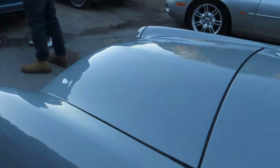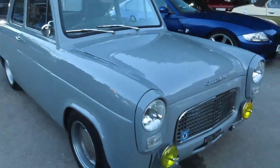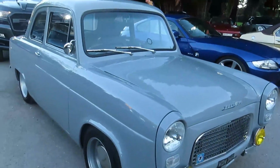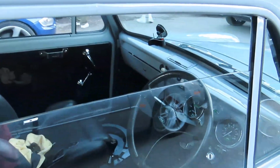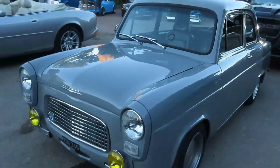Under there will probably be some form of later, maybe twin overhead cam, or at least an overhead cam of some sort, 4-cylinder engine. But I actually do really like how that car's been modified. Really nice set of Lucas spot lamps on the front there. That is just the absolute perfect recipe, I think. I think I definitely could see myself in something like this, maybe in quite a few years' time, quite a few years of religious saving up. But yeah, I do really, really like the look and stance of this particular 100E Ford Popular.